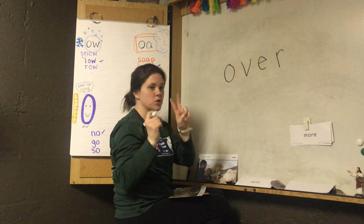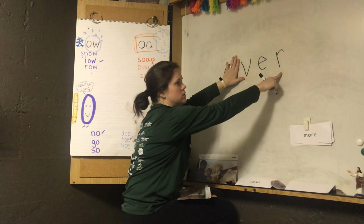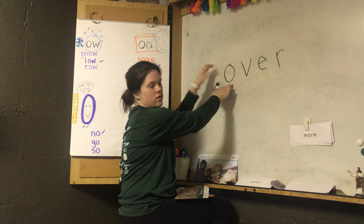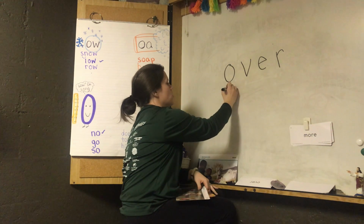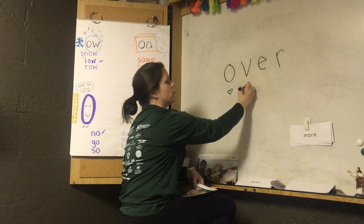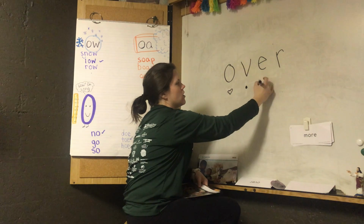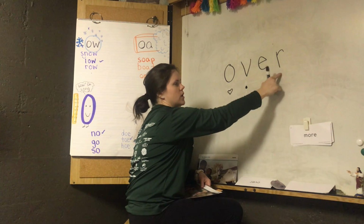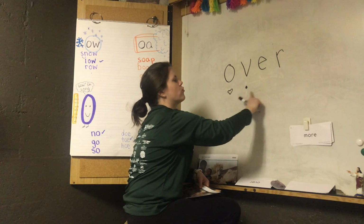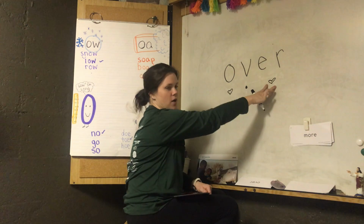Over. 2 syllables. Here's a closed syllable. Consonant, vowel, consonant. Here is an open syllable. Just 1 vowel. So O is making its long sound. I have to remember that by heart. V is making its expected sound. That controlling ER, that R is making the E say they work together. Over. So until we practice more with that controlling R, I'm going to have to remember this by heart.